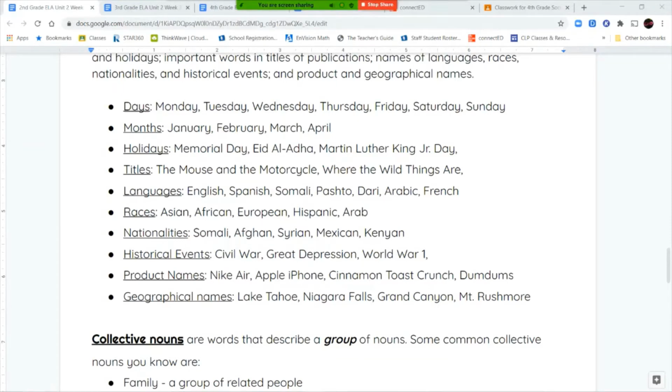The important words in a title of a book, like The Mouse and the Motorcycle, these two words that are in between that are not important words, the and the, we don't capitalize. The only time we would capitalize those is like you're seeing right here at the beginning, when they're the first word in the title. Or if you look at the book Where the Wild Things Are, again, you'll see the important words are capitalized. Any other words are not capitalized.